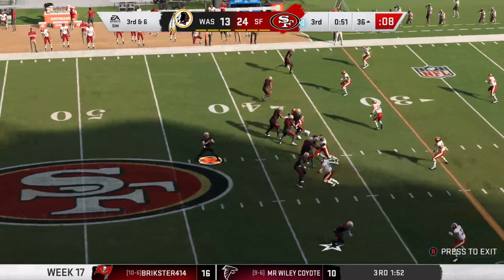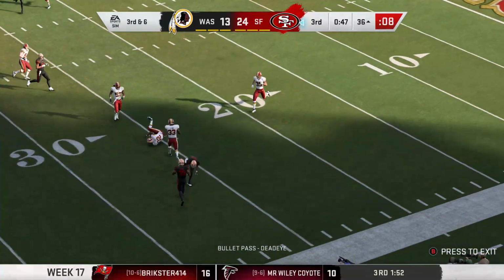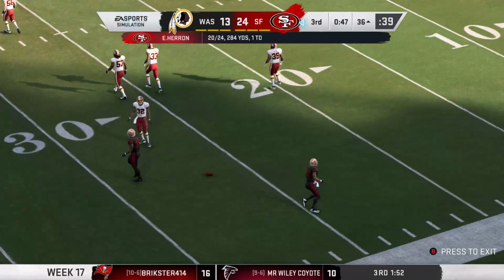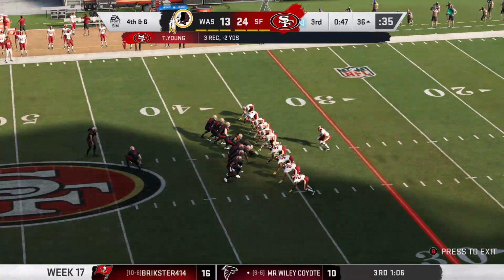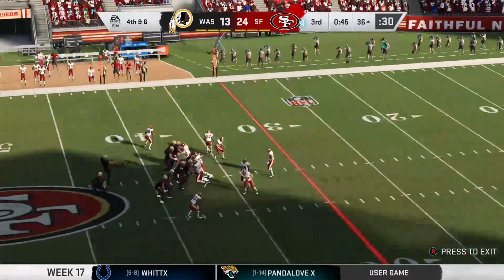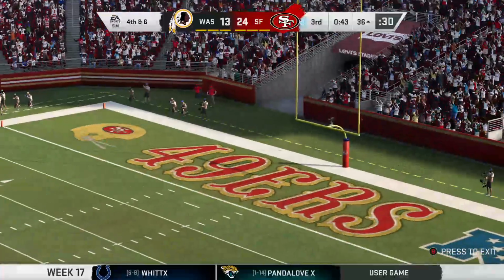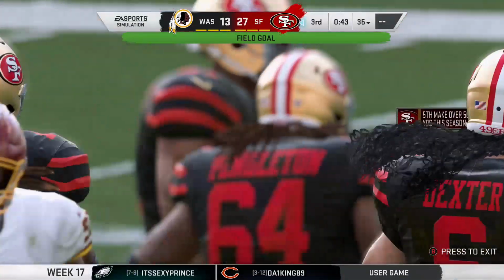This is 3rd down. Back to throw. Herron. And that is incomplete. They had enough yards for the 1st down, but a clutch hit right there defensively jars it free. No 1st down. And his kick is good. And that will extend their lead even further.